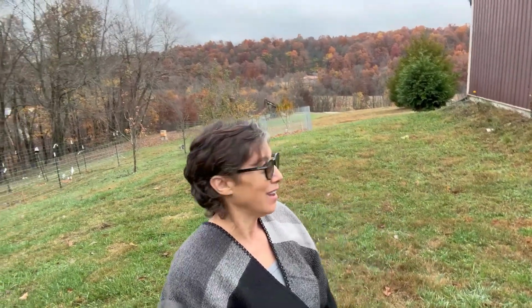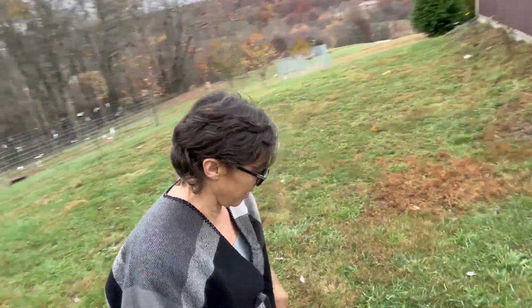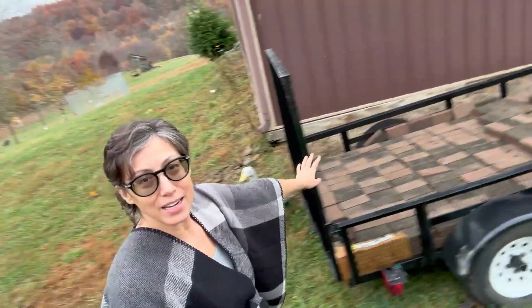And the greenhouse has been ordered, and this is the future home of the greenhouse. So I'm really excited about that. And there are the brick that will go inside of the greenhouse.